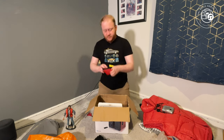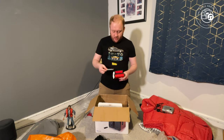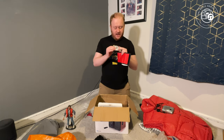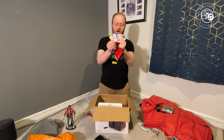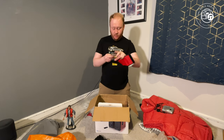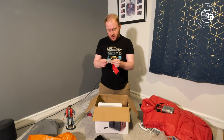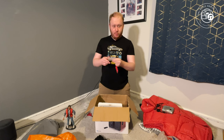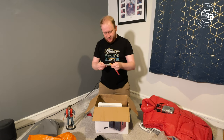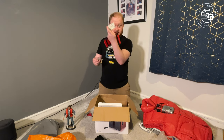We then also have Marty McFly's wallet. Now, inside the wallet, again, it's brilliant. It really is. You've got Doc Brown's driver's license. We've got a Cusco card. There's a cinema ticket, and then we've got Marty's school ID. Go Bulldogs! Woo-hoo! Social security number, and then we've got Doc Brown's Enterprises card as well.